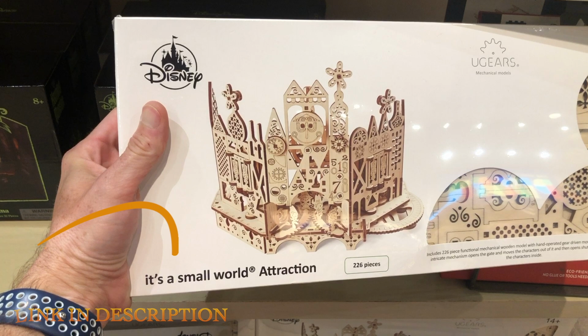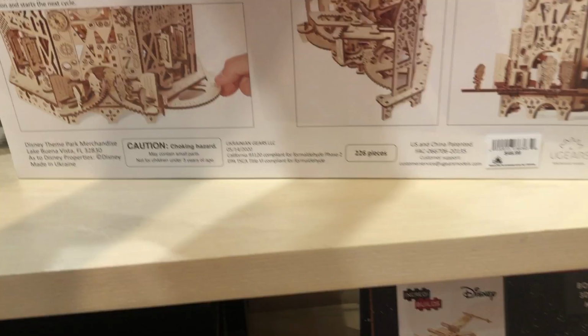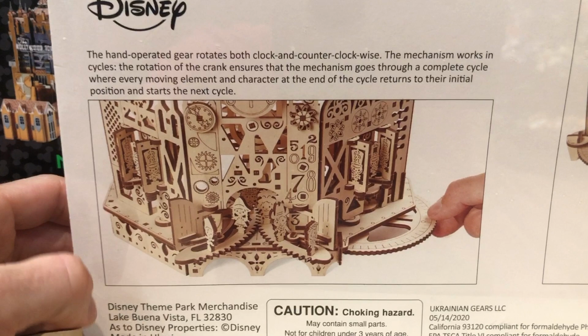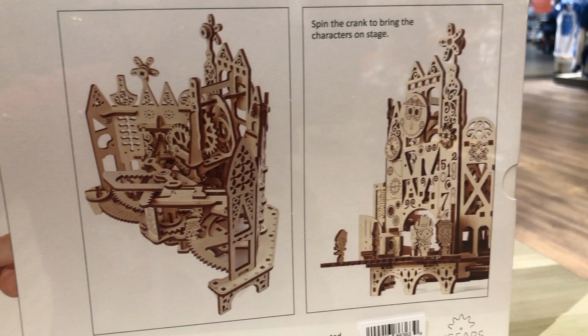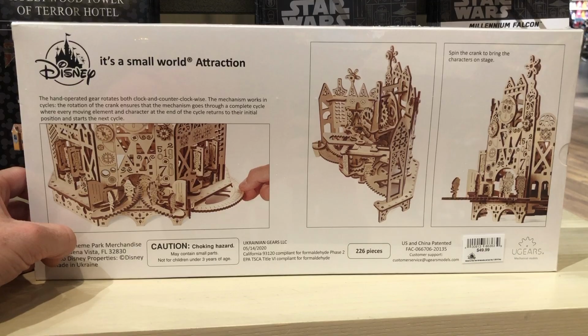Something else super cool that I just found. It's beyond our budget at this point, but this is $50. It's an It's a Small World cutout attraction. It's actually made of wood, I believe. And you punch it out, you put it together, and it actually works. You turn these little wheels and the entire facade of It's a Small World from Disneyland comes to life. That is super cool. Again, a little bit too expensive for us at this point in time, but definitely something to consider if you come into World of Disney and are looking for something really unique.